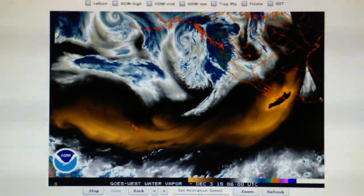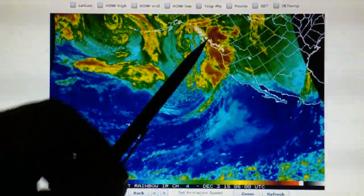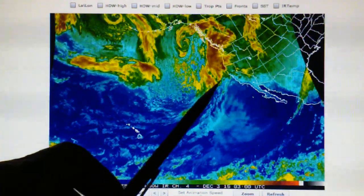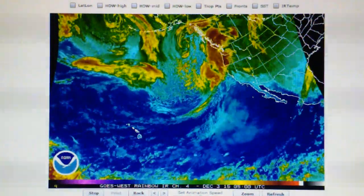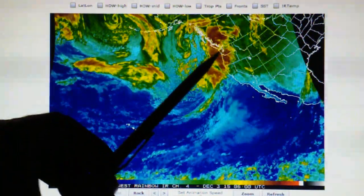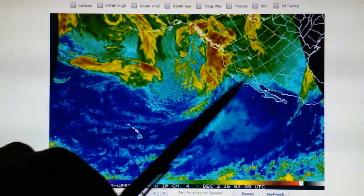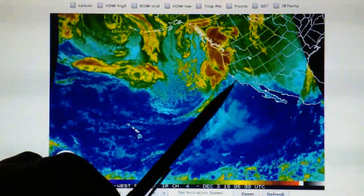Let's take a look at this on the IR map real quick, the infrared map. You can see a lot of red. And some of this is moving into Northern California right here. Most of it is working its way into Oregon and Washington, and also we have a few pockets of rain moving through central California.